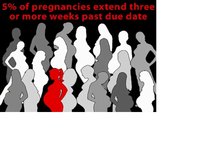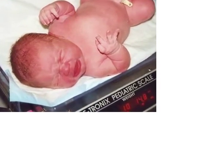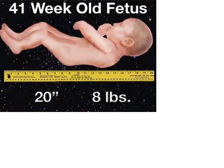Although about 5% of pregnancies extend 3 or more weeks past the due date, most doctors won't let pregnancies last this long. That's because a prolonged post-dates pregnancy and labor can lead to an increased risk of complications for both mother and baby. Babies born a bit later may have dry, almost parchment-like skin and may be quite overweight. In fact, even now, at your 41st week, your baby is 20 inches long and about 8 pounds in weight. He's a big boy, or she's a big girl, and that baby is very, very ready to meet you.